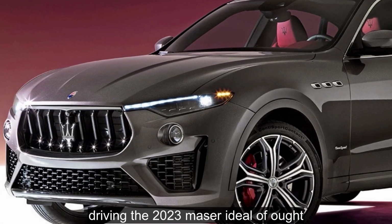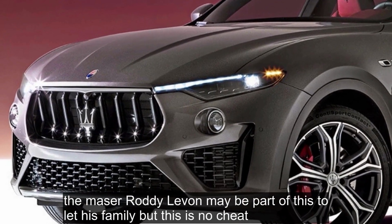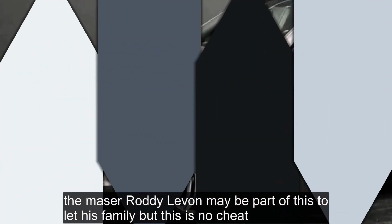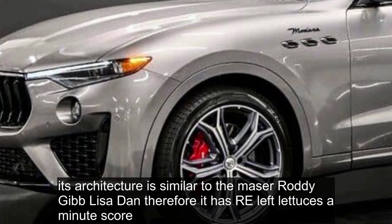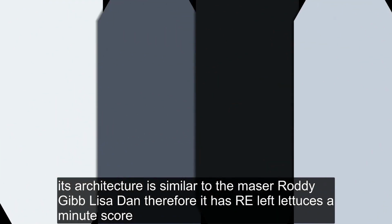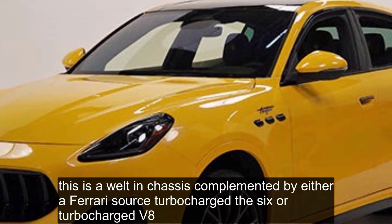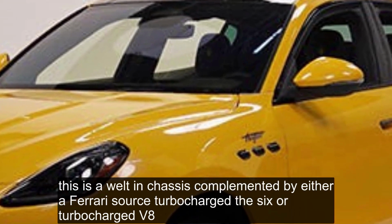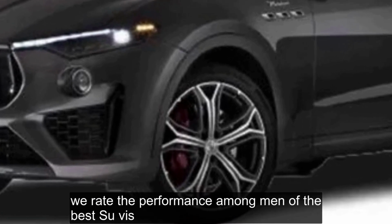Driving the 2023 Maserati Levante. The Maserati Levante may be part of the Stellantis family, but this is no Jeep. Its architecture is similar to the Maserati Ghibli sedan. Therefore, it has real athleticism at its core. This is a well-tuned chassis complemented by either a Ferrari-sourced turbocharged V6 or turbocharged V8. We rate the performance among that of the best SUVs.